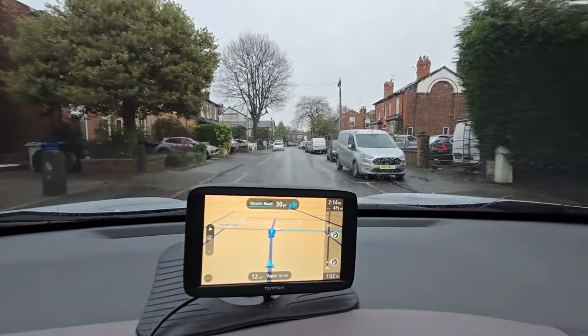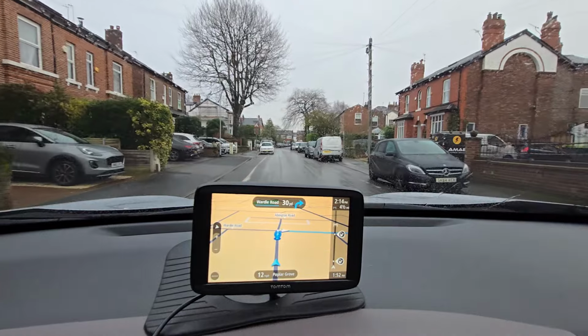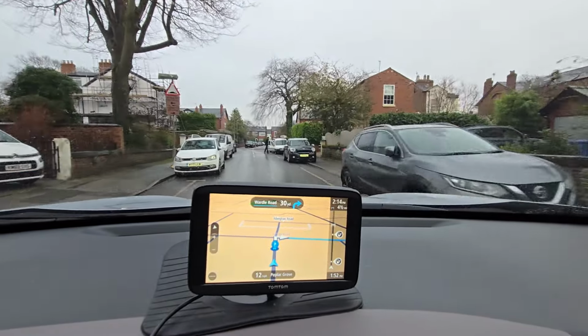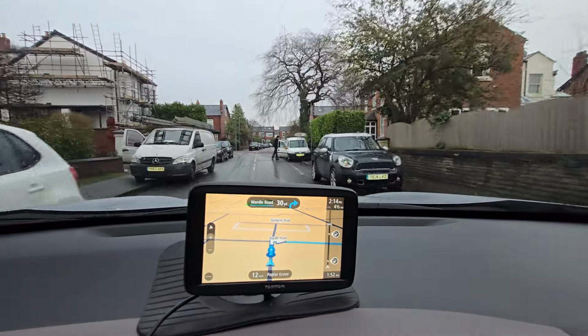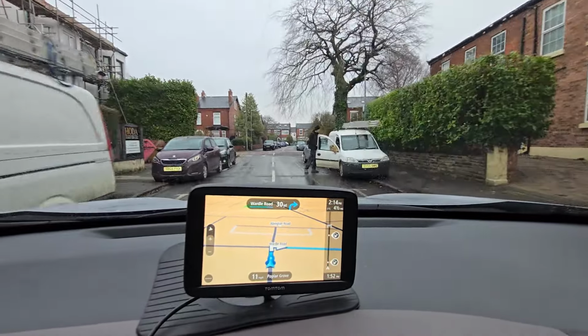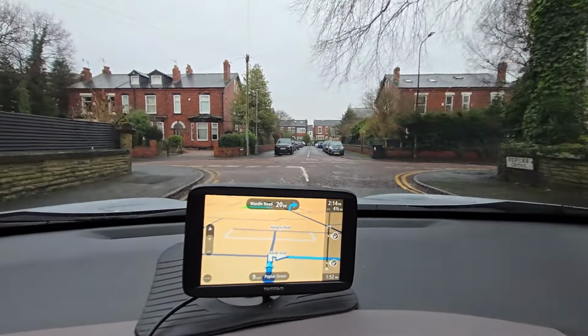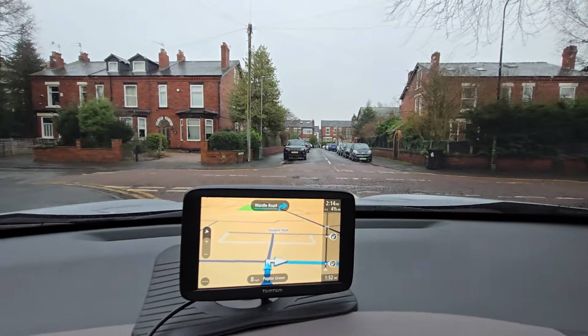So this particular route is one of the routes people fail on just because they get a little bit confused. So I'll be highlighting those areas that you need to be mindful of. So you need me to turn right here.